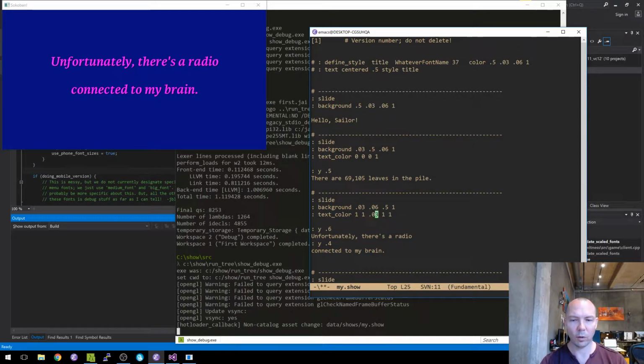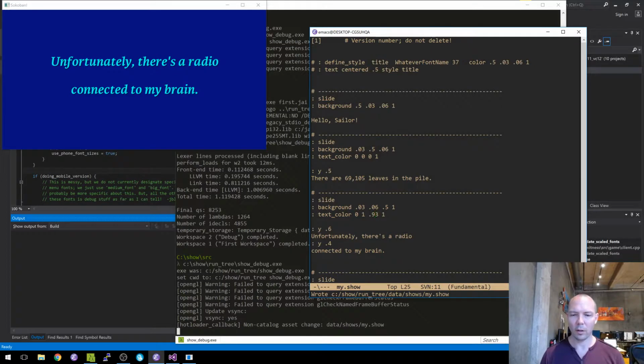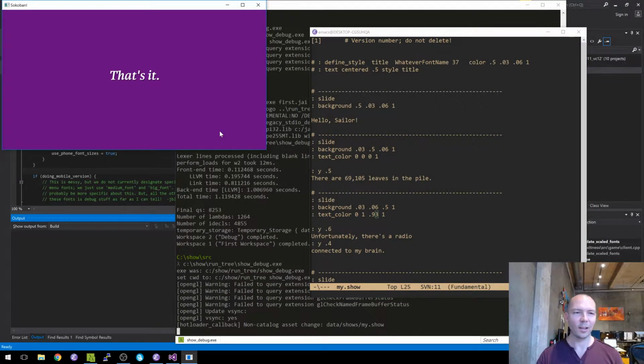How about something more like cyan? No, that's yellow. Cyan is going to be more like that. I know my colors. Anyway, so this is not so bad all of a sudden, right? Like, hot loading, as soon as you have it, goes a significant amount of the way to making up the gap that you have for not having a GUI.